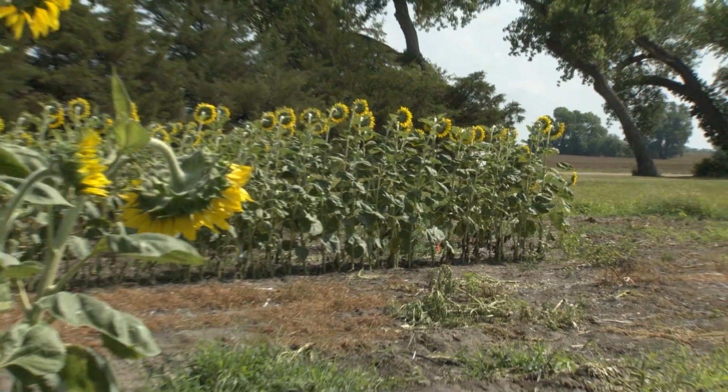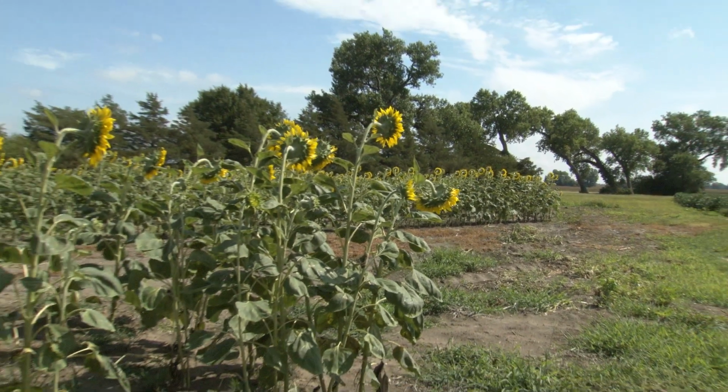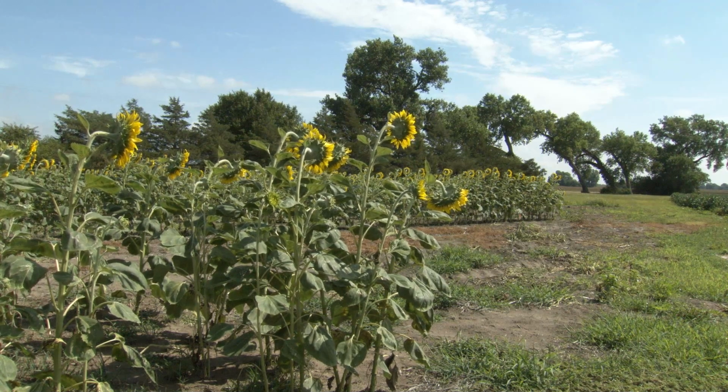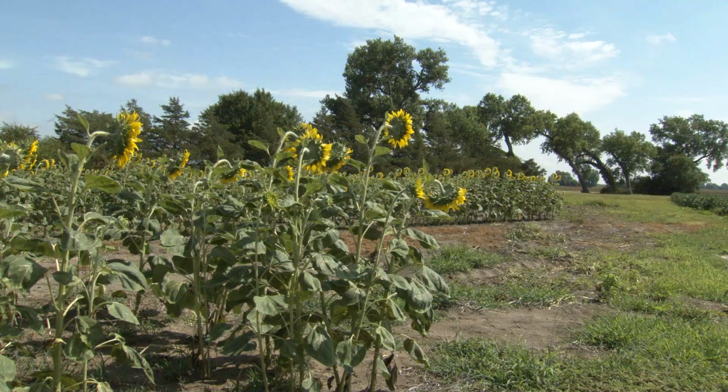The best season for sunflowers, if we're talking about when they're blooming, is usually the first to the middle part of August. Now, we typically plant sunflowers starting the last part of May, and we're harvesting sunflowers the first part of October, middle of October type of timeline. So that's our general production time here in Northwest, well, in all of Western Kansas in general.